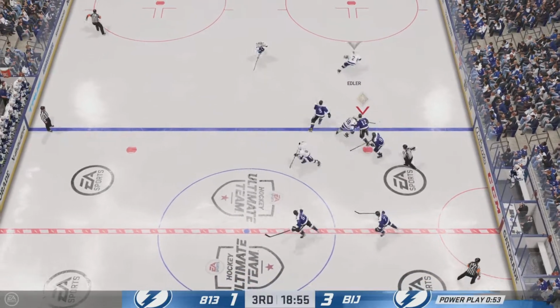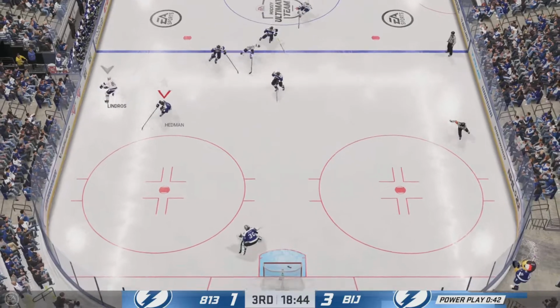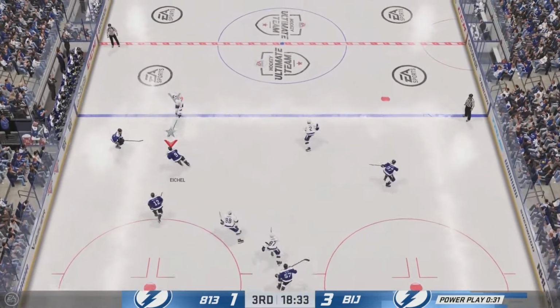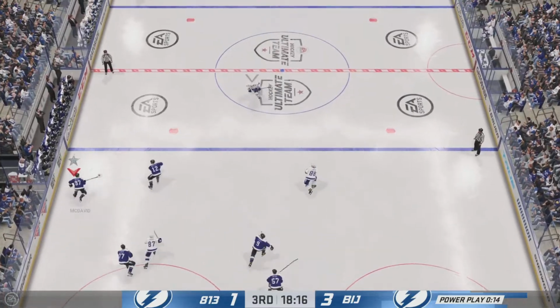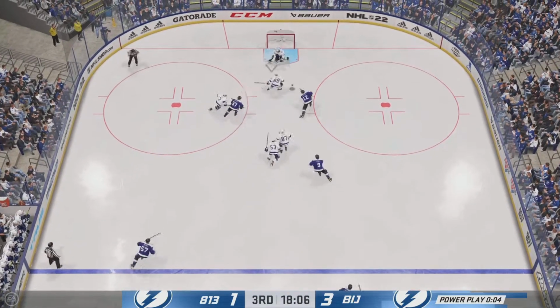Crosby's recognizing they're still short-handed here as they get ready for the face-off. Puck is dropped and we are back underway. Moves it to Lindros. Along the half wall with the puck. Tampa Bay's got control of it now from their own end. Power play set to expire. One last chance here, Ray. Yeah, quick entry will give them some time in the offensive zone.